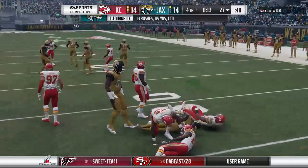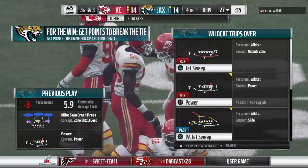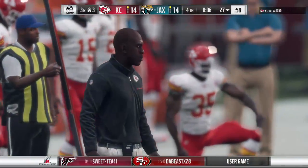Measure of revenge there. He's had his way in this one, but this time they get him behind the line. He'll wind up losing 3, and now it's 3rd down. So now with 6 seconds remaining, we get a timeout on the field.